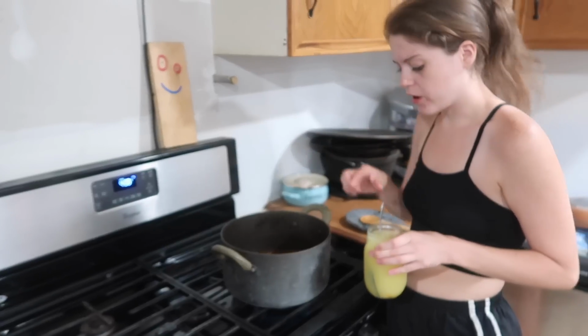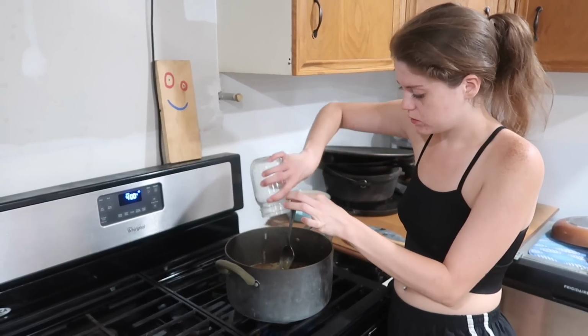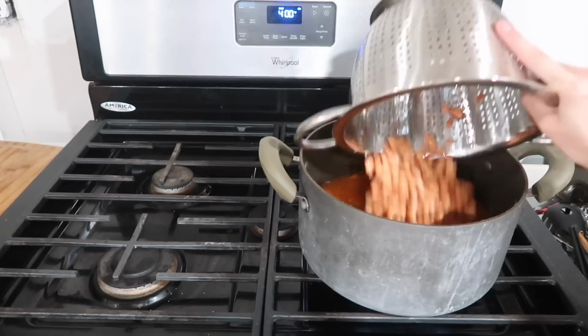I already added what broth that I had, and I need more broth and I don't have any, so I just took some Better Than Bouillon and water, and now I'm going to add it in as well. I'm going to add all of my cans, let it simmer and boil, sour cream, and she's good to go.